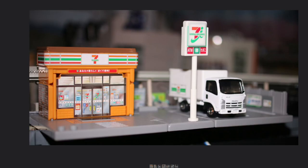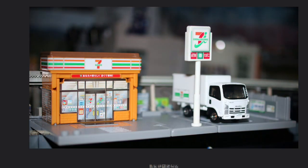But I think one of the beauties of this set is that it comes with an Isuzu Elf. As mentioned, the Isuzu Elves are one of the highest selling vehicles for Tomica. People love them. It's the vehicle that you often see on the roads for deliveries, for promotions of a music release and so forth. You'll see these all over Japan. Very popular vehicle. And yeah, that's pretty much it.